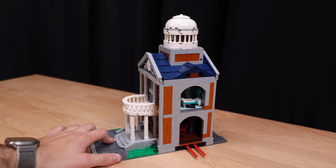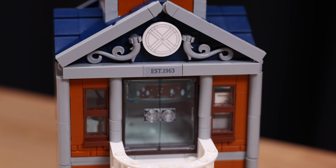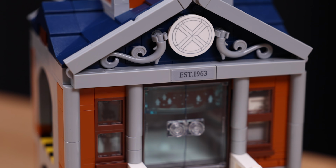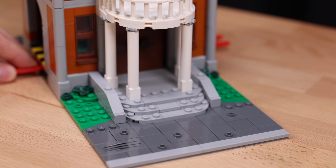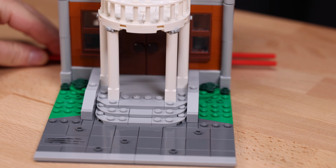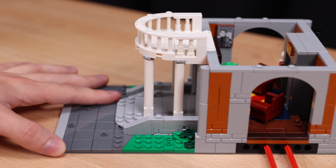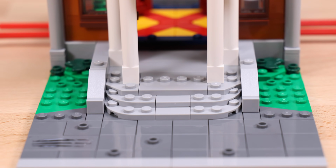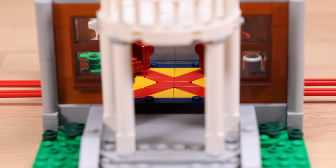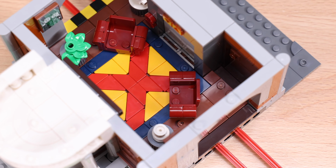But now we move on to the midsection of the building, which is definitely highlighted by this established 1963, which is a nice nod to the original X-Men comic. Up at the front here, we have some studs for minifigures, a nice little walkway leading into 2 different doors, and then that leads into the grand entrance. And I say grand, but it's pretty small here, especially when you compare to something like the Sanctum Sanctorum, which has that giant staircase when you go inside.